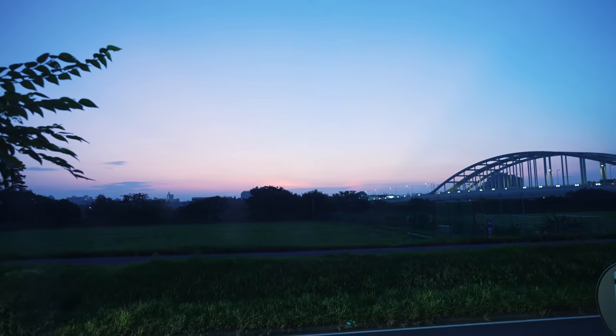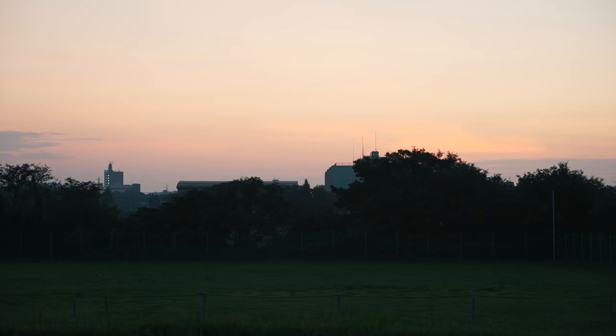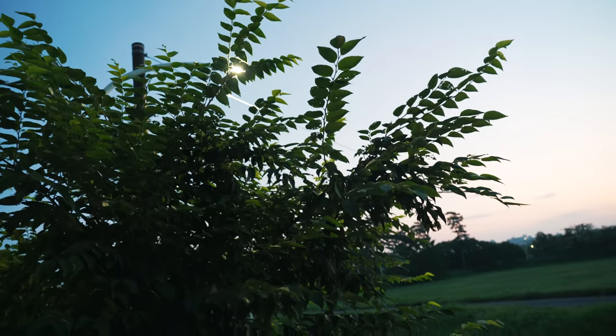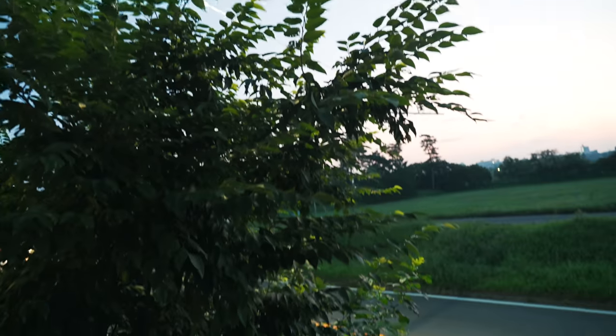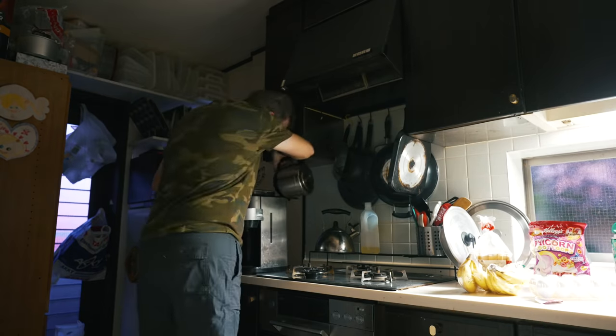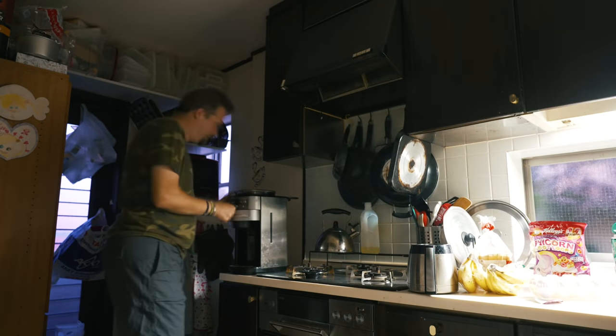Night, night. Oh, yes. Been a long time since we've seen that view. Some of these trees just absolutely exploded while we were gone. My goodness, it's only 5 weeks. Here comes that familiar sound.